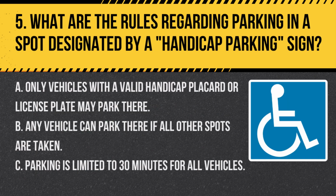Question 5. What are the rules regarding parking in a spot designated by a handicap parking sign? A. Only vehicles with a valid handicap placard or license plate may park there. B. Any vehicle can park there if all other spots are taken. C. Parking is limited to 30 minutes for all vehicles.